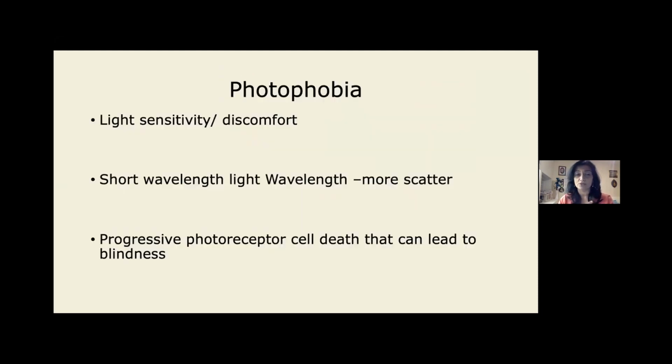And again, using technology. I experienced this the other day while driving, when I suddenly had glare come through, and I realized how uncomfortable it is. It also gave me a bit of a headache. So photophobia: I was reading through some papers where they've graded photophobia from just light sensitivity or discomfort to causing severe vision loss, and also headaches. There are other neurological conditions that can also cause eye pain and headaches.